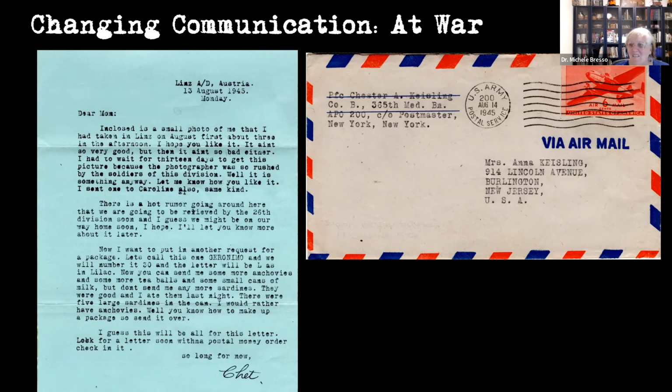This young man was Chester A. Kiesling, and he wrote this letter to his mother. She was Anna Kiesling of Burlington, New Jersey. And what he was asking for was some of his favorite foods, and he mentions them, but he also shared some important news. He said that the scuttlebutt in his unit was that he might soon be heading home. Well, sure enough, when you look at the postmark of the envelope for this letter, it is August 14th, 1945, which became known as World War II's unofficial ending date. Chet was heading home, and he'd heard it from his buddies.